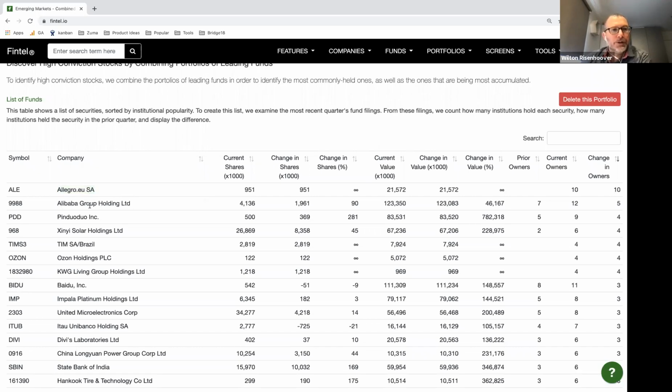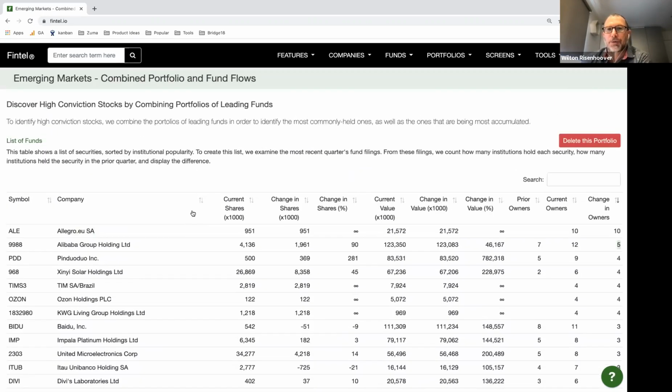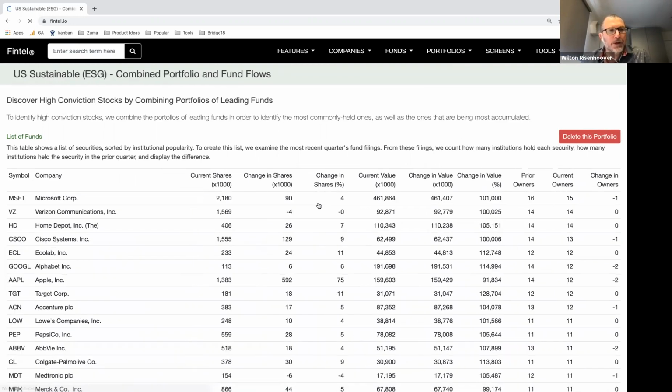Alibaba Group, obviously we know who Alibaba is. They also were accumulated, and so forth. So if you're interested in emerging markets and you don't know where to buy, where to get ideas, then this is a good opportunity. We have other portfolios as well. If you have a theme that you would like to see up here, let me know, and we can build it for you.